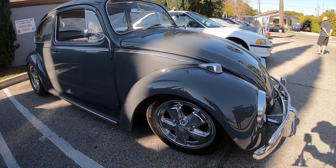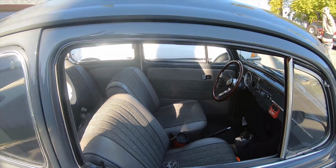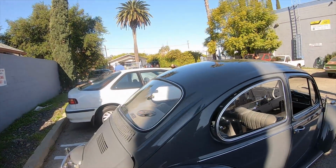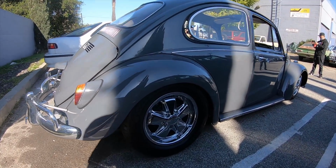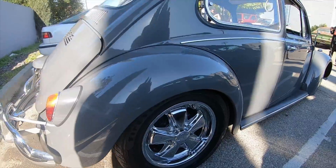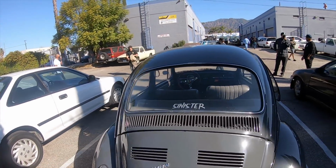But this is more my style right here. At one point, I liked brighter colors and things of that nature. Now I'm so into the subtleness. This color bug is absolutely amazing. Look at that tire beefness. It's gorgeous. I'm trying not to get into anybody's shot, but this is absolutely beautiful.